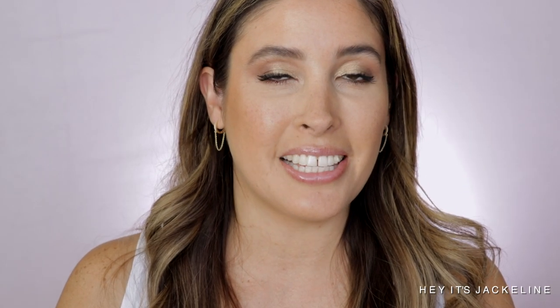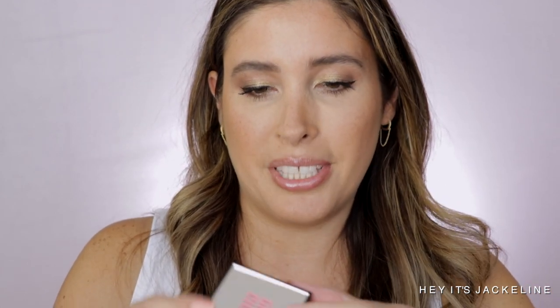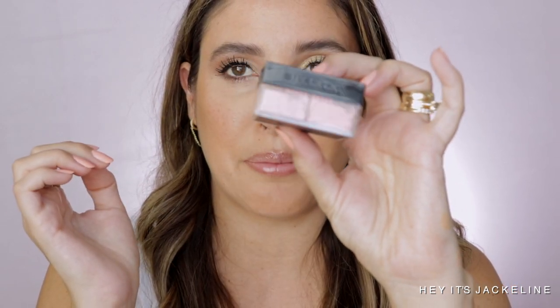Now that I'm done with the eyes, let's jump into blushes. And I have here the new Givenchy Prisme Libre blushes in the shades 2 Taffeta Rosé and 3 Volet Coral. So let's try it right here. Okay, so ooh, this is such a beautiful shade, like pinky. And then this one right here is a coral tone.